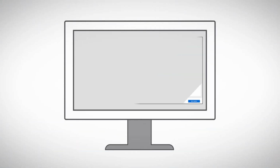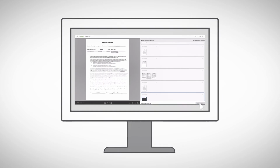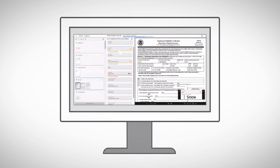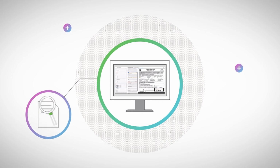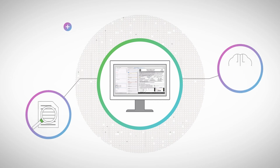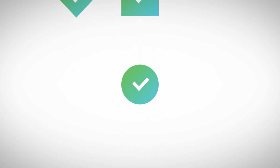With a simple, intuitive interface, Hyland Experience Capture empowers end users to quickly make use of critical front-end capture tools. Plus, advanced features like optical character recognition and machine learning assist users with document classification and data extraction, improving accuracy over time. That translates into accelerated business processes downstream due to fewer manual keystrokes and time-consuming data errors.